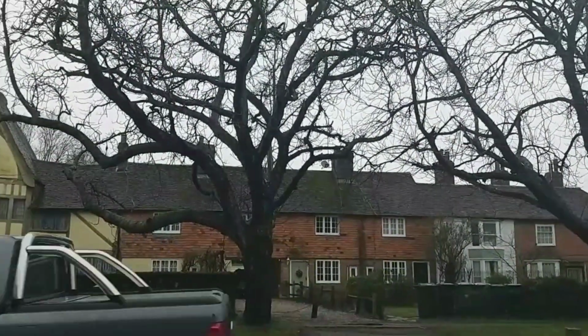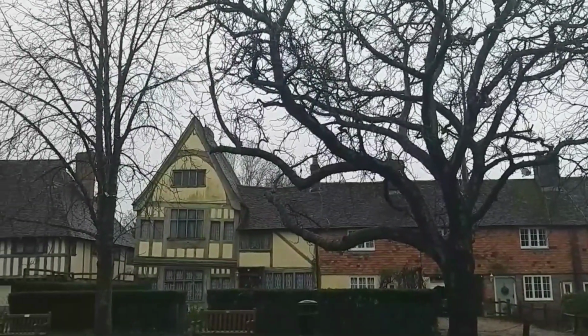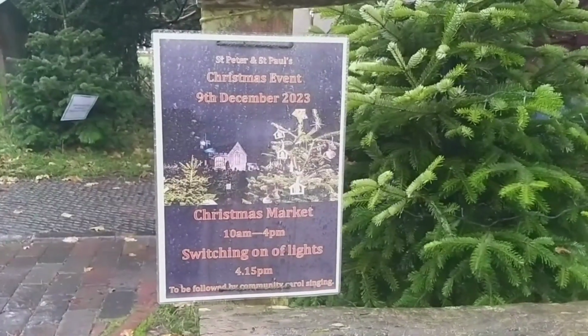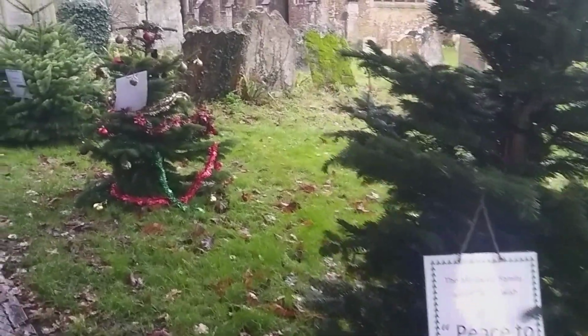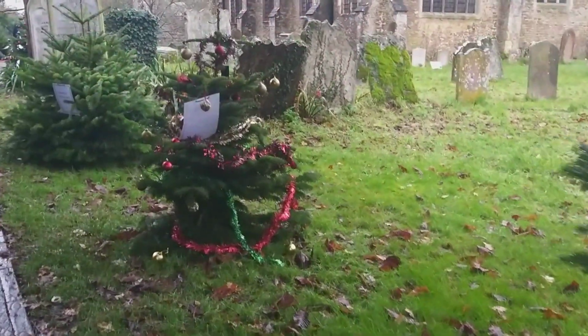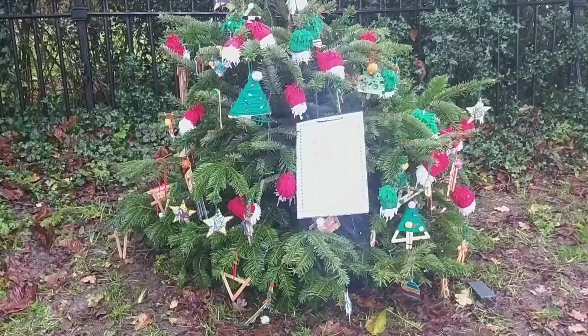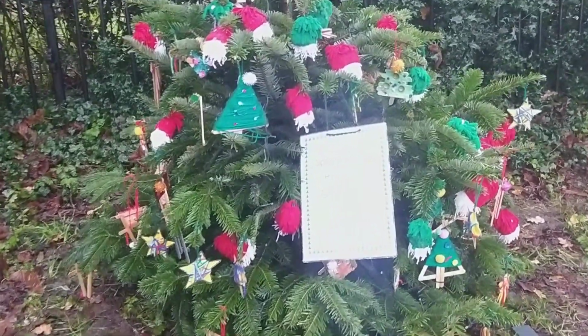Last weekend, I went to the charity shop with some friends. We stopped off in the pretty village of Headcorn, which is about 20 miles away from me, between the towns of Maidstone and Ashford. While we were there, we came across a beautiful Christmas tree festival. This was an added bonus because we were actually on our way to another Christmas tree festival in the neighbouring village of Smarden, and you'll have to watch next week's video to find out more about that fabulous outing.